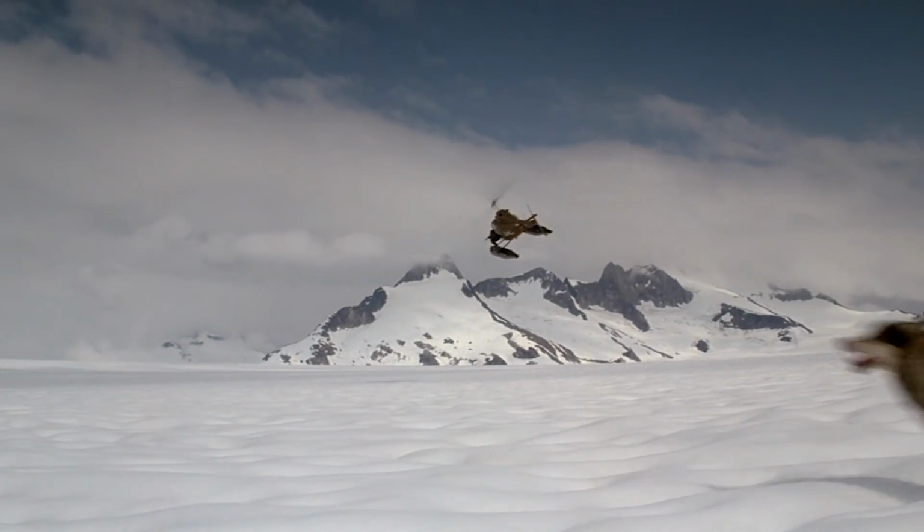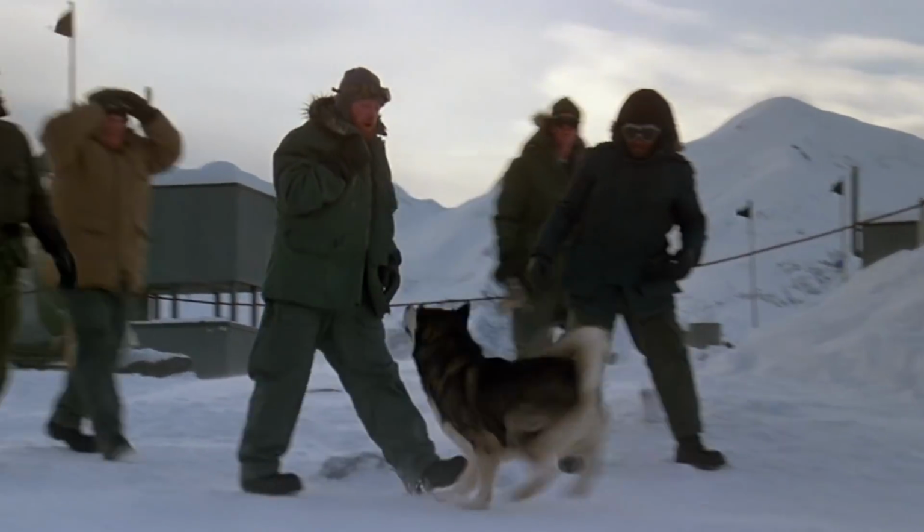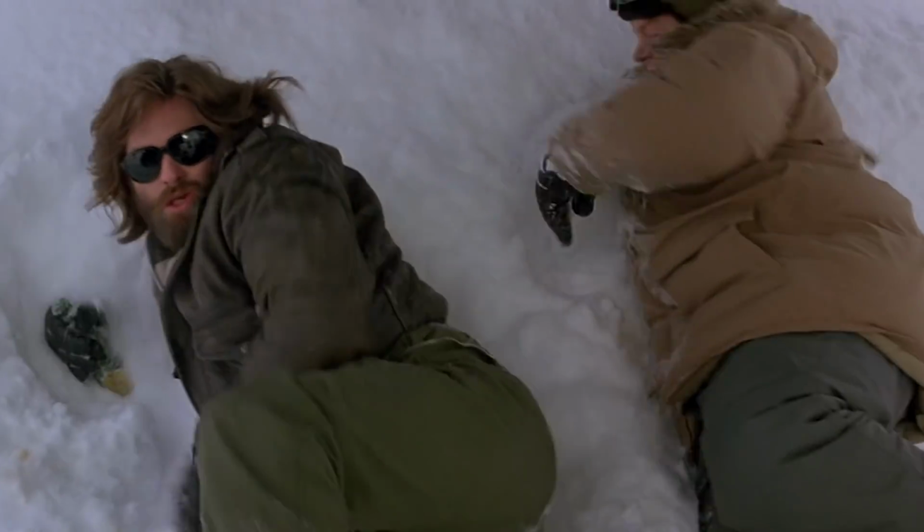Here's the thing though, if they'd known how to speak Norwegian, the team could have avoided their predicament altogether. At the beginning of the film, a dog runs toward the team, and a clearly traumatized man is trying to shoot the creature. He's passionately shouting something, but it's not in a language that any of the researchers understand.